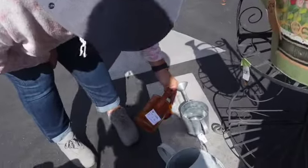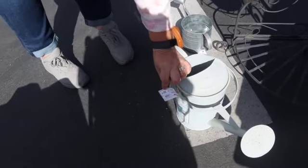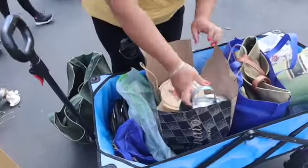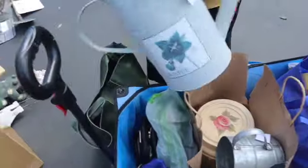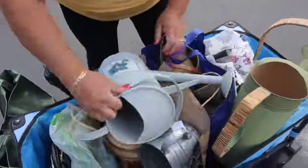Okay, so at this booth, this lady had a cute set of watering cans. I asked her for a package price if I took them all, and she did. Okay, so now my daughter has the camera and she is having a good time videoing me organizing our wagon.